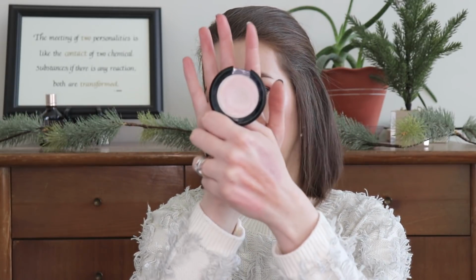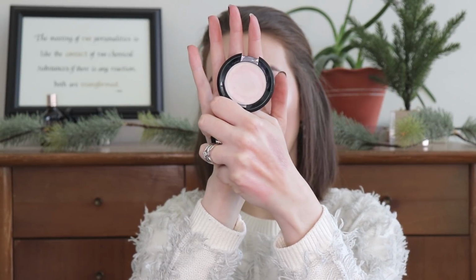Moving from blush to highlighter, I've got 2 highlighters. One is by Rituel de Fille, and this is the highlighter in the shade Ghostlight. And this highlighter looks really unassuming in the pan, but once you swatch it, as I have here on my hand, it's got a bit of a purple reflect to it.